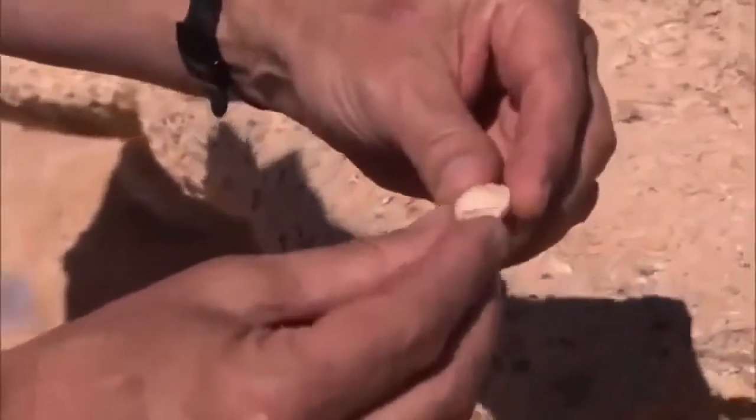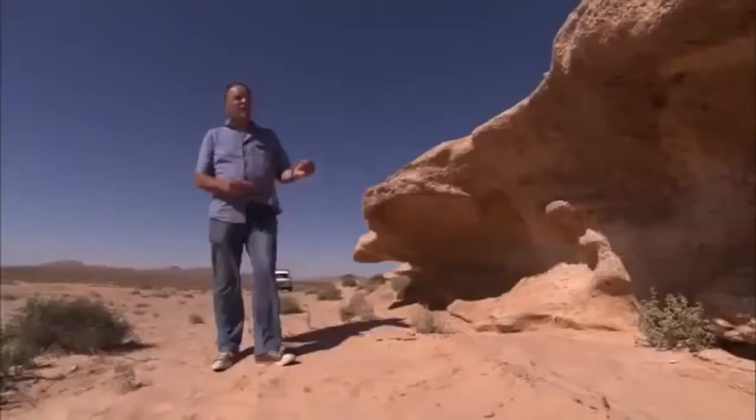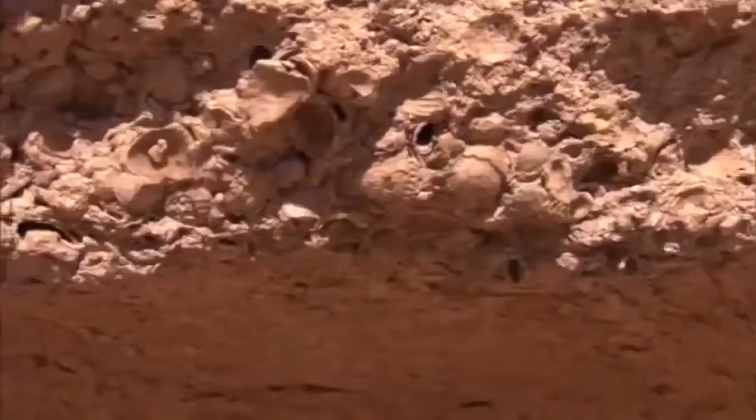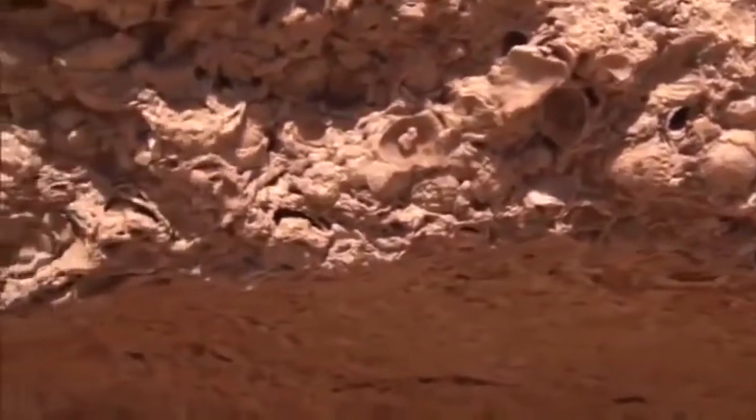There's some quite intact shells here. This deposit is largely composed of intact shells. And these are not shells from the ocean. So here we have half of a Cadastroderma glaucum shell, which is a clear sign of a freshwater lake. This is just one example of what must be millions of shells. We must be somewhere near the shoreline of the lake here.